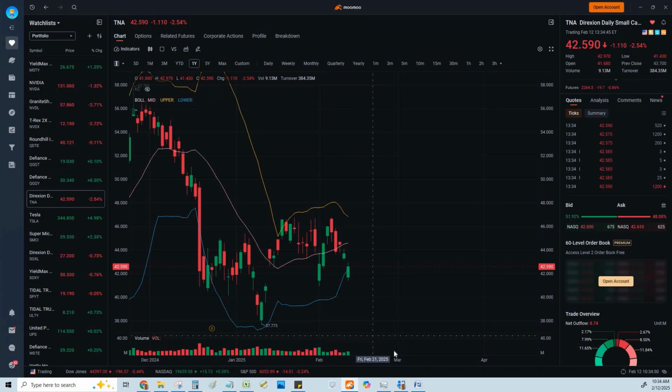So if I'm going to be involved, I would love to do an in-the-money strike just so we get some downside protection. Right now it's trading for 42.50. Look at doing the 40.50 strike. You get that downside protection.